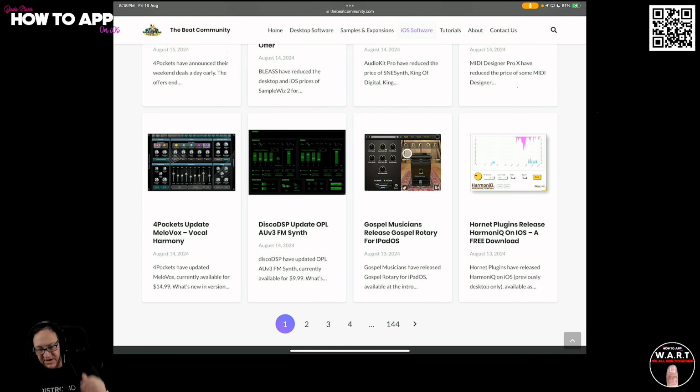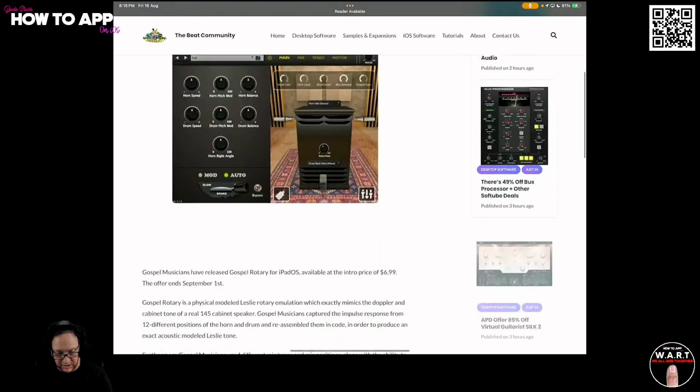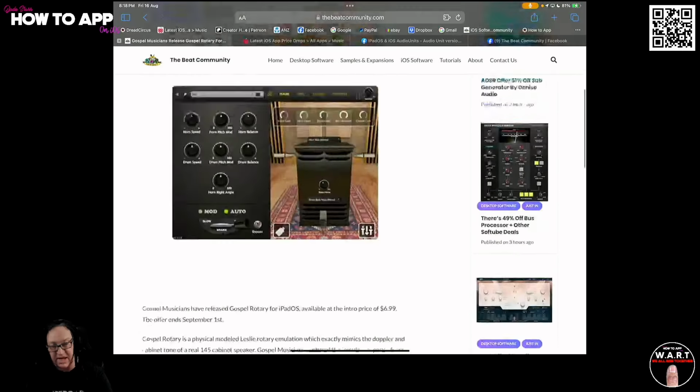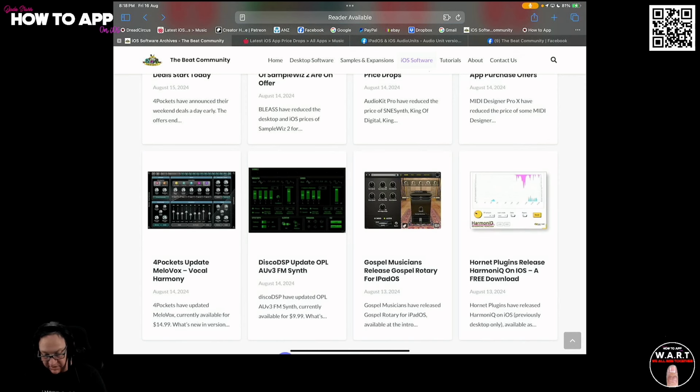Gospel Musicians have dropped two apps on us. They dropped the Rotary, the Gospel Rotary, and the... so let's have a look. Just bounce over here and have a quick look. So they dropped the Gospel Rotary, which we will be taking a look at early next week. That is, I already have it. Just got to find the time to get everything done, my friends.